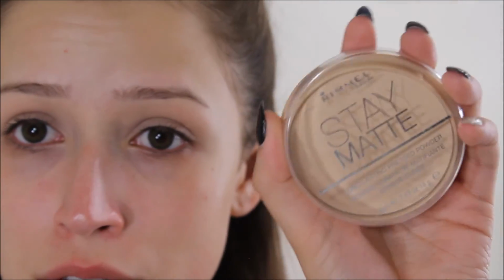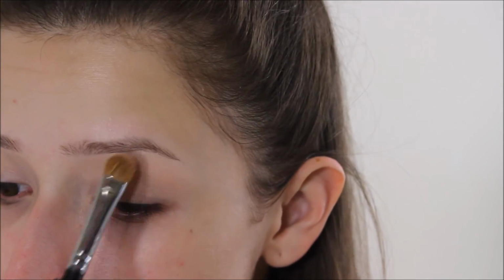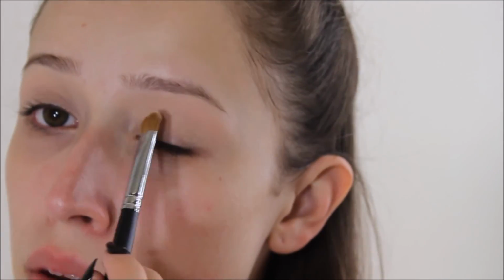Next, I'm just going to set my eyes so the colors can blend a lot easier with any translucent powder. This is the Rimmel Stay Matte Long Lasting Pressed Powder. I don't know if you can see that. Yes. Just a translucent powder. You can use any powder or even a neutral colored powder if that makes you feel more comfortable, but I didn't really want to add any extra coverage since it's going to be covered by eyeshadow anyway.